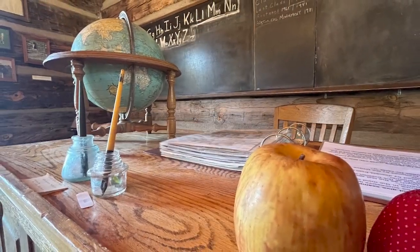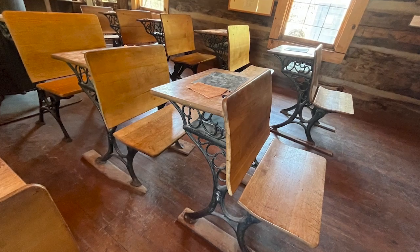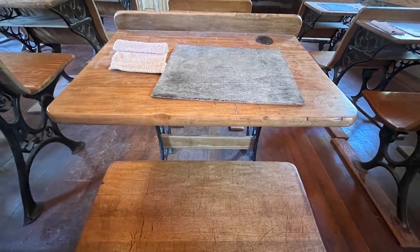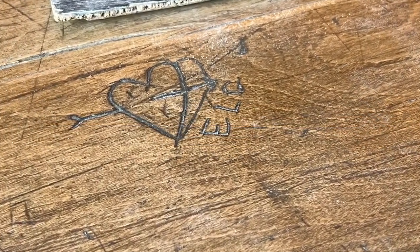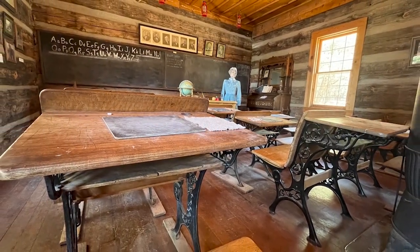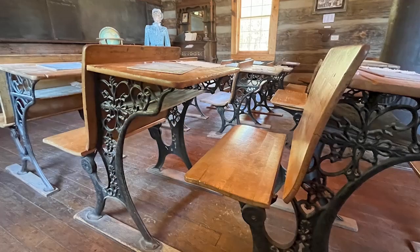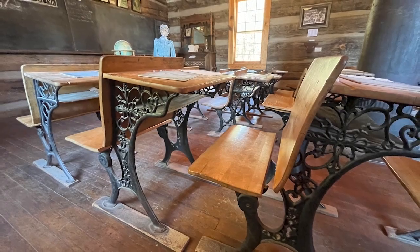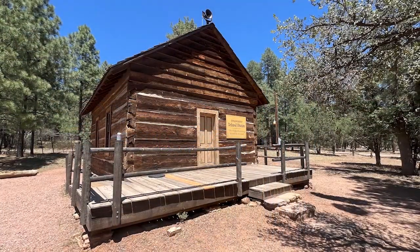It sure does. Wow. So how many kids or teachers would be milling about on a normal day, would you guess? Well, it depended. You could come to school here if you were from the ages of 6 to 20. Now, some of the students couldn't be here all the time because they had to help out with their farm. Sure, they had to help out with the farm. And school revolved around crops. Sure. Yeah. Work first, school second. That's right. How long was the school in use?